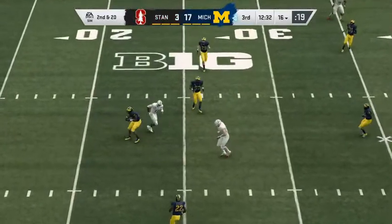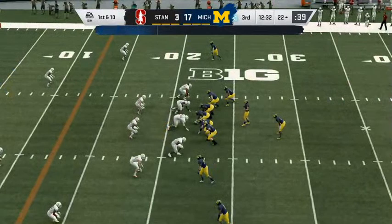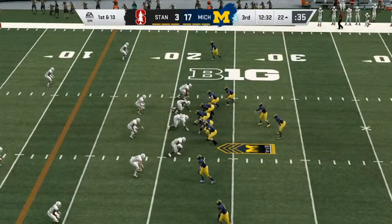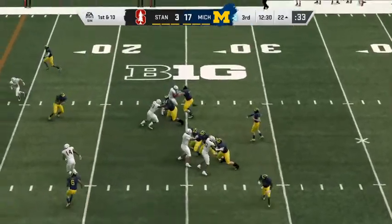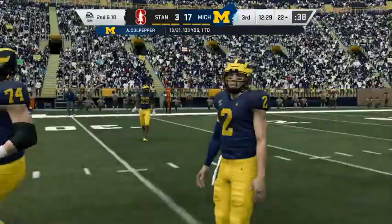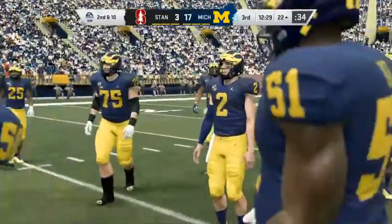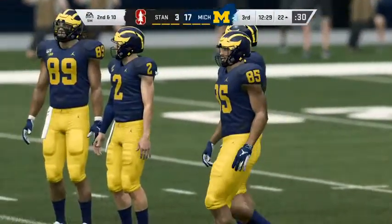He rifles one that's intercepted. Picked off at the 23. And they're going to take over right there at the 22-yard line. They'll come out throwing here on first down. Throwing over the middle, but it's incomplete. Great coverage there all around. Really didn't have many options to throw the football. Very little chance that that one was going to be completed. Every receiver was locked up.